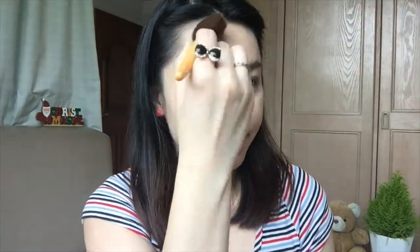I wanted to get a contour palette yesterday, but I couldn't find the one from theBalm because it was sold out. So I didn't end up buying any contour palette. But I will in the future. Right now, I'm just continuing my use with this Too Cool for School contour palette. It's been my go-to, my favorite one. Contouring done.